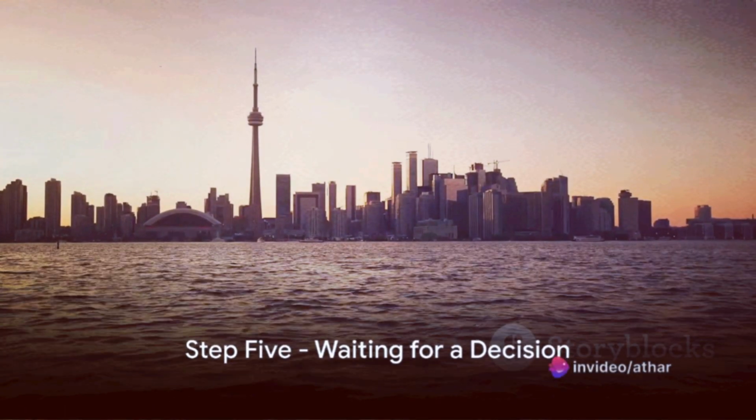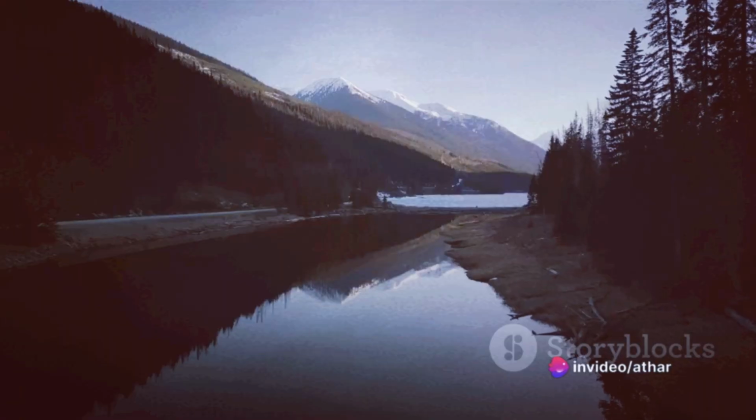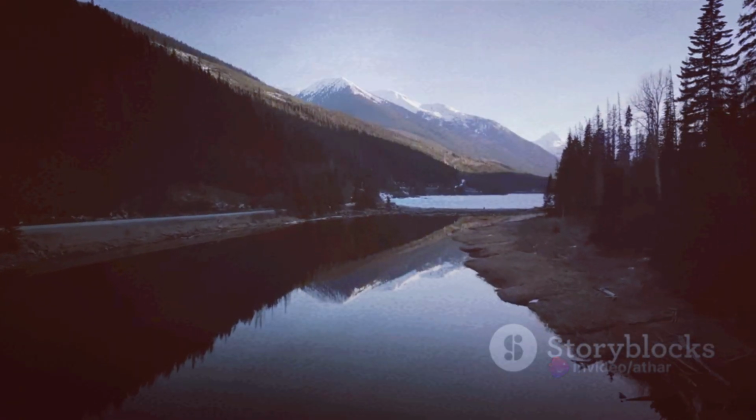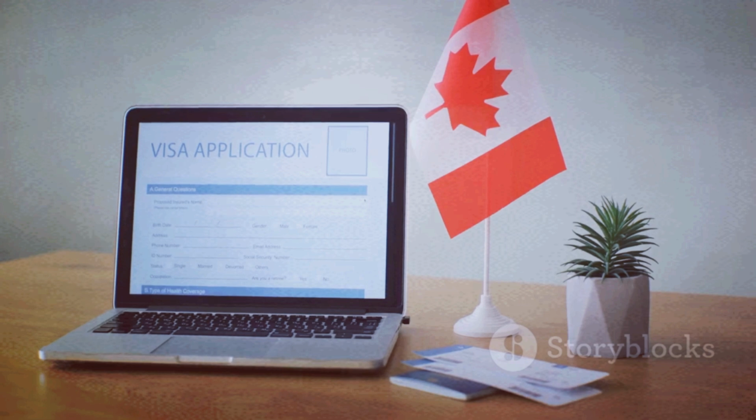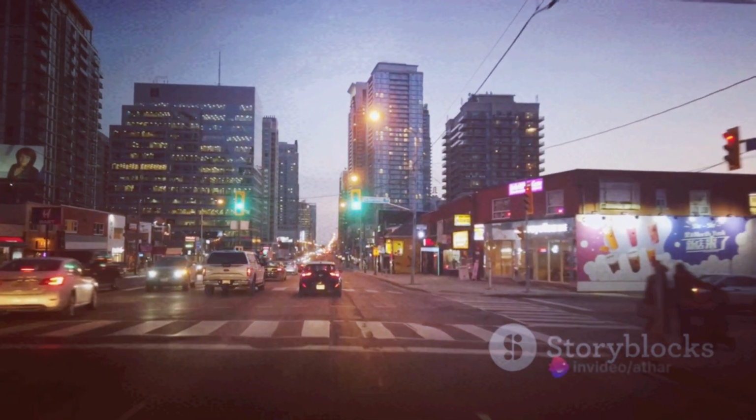Finally, the fifth step is the decision. If your application is approved, congratulations! You're on your way to becoming a permanent resident of Canada. If it's not, don't lose heart. You can continue to improve your profile and hope for an ITA in a future draw.